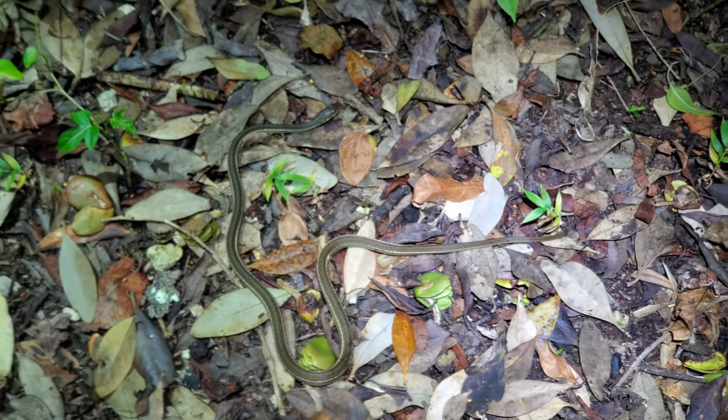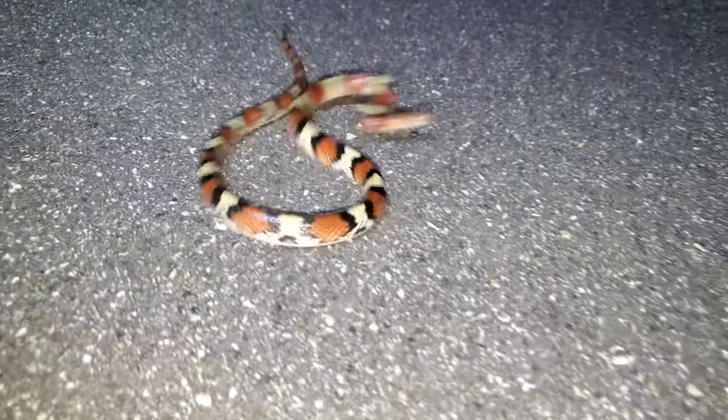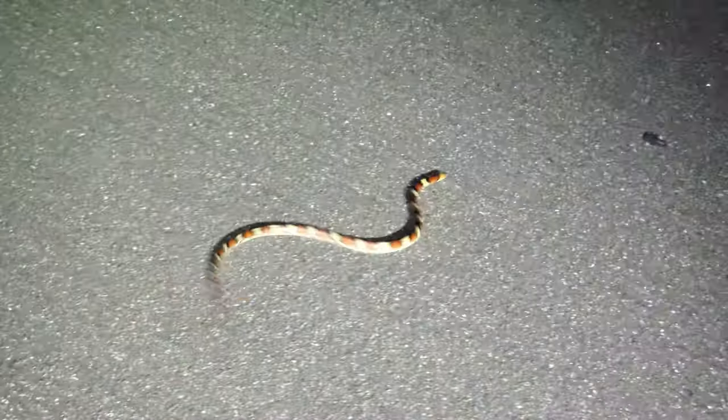Pretty cool. Baby scarlet snake, second alive scarlet of the night. And there he goes, just trucking along. All right, we got another scarlet snake. Oh, he's twitching. He's doing his little thing. Zooming along. There he goes.